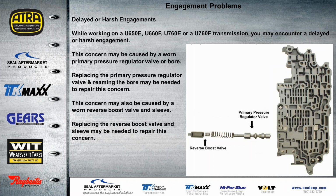Engagement problems, delayed or harsh reverse. You're working on any of these transmissions, and we've seen the mileage as low as 45,000 miles with problems with the valve body wear. Check your primary regulator valve.